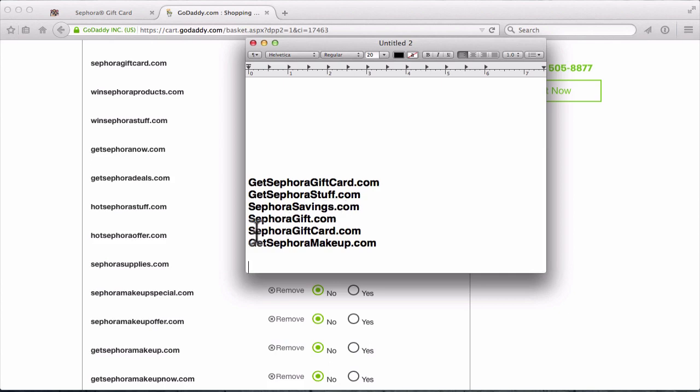Next, you got SephoraGiftCard.com. Now, that one is hot, right? That sounds very, very professional. It tells them exactly what it is, Sephora gift card. So I really like that one. And then next you got GetSephoraMakeup.com. So all of these are great, but I must pick a winner. At this point, I just go with my gut and go with the one that jumps out at me the most. So I'm going to go with SephoraGiftCard.com.